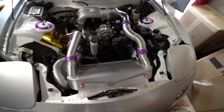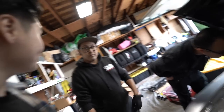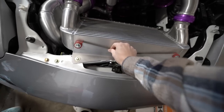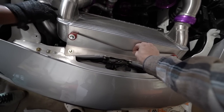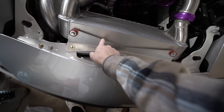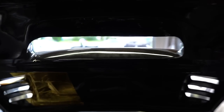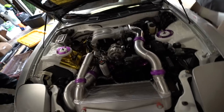This is the first time working on an FD, but everything fits. First time? Oh, no way. Well, he did a good job. Dude, he did a hell of a good job. I like this too right here, the plates and stuff. It's hella sick. Did he add that piece too? Which one, the shroud? Yeah, he added this. It has to be custom. This one lines up with the hood now. That's crazy, yo.